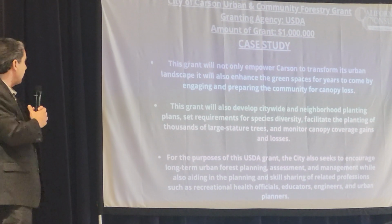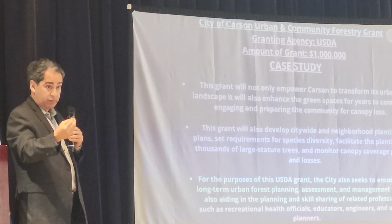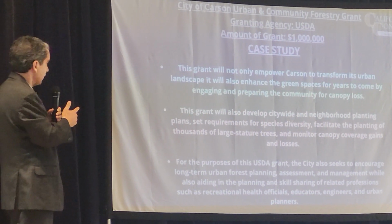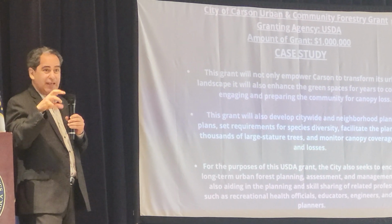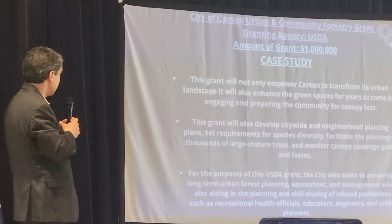I was really proud. I mean, obviously we're proud of all these grants because they're tangible projects that are making a difference in communities, right? This one's really unique though. This grant was for urban and community forestry. And you wouldn't think a city like Carson in metropolitan Los Angeles, can't get much more urban than Carson, right? More dense than Carson, could get an urban and community forestry grant, but they did.